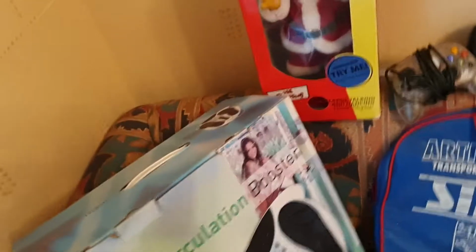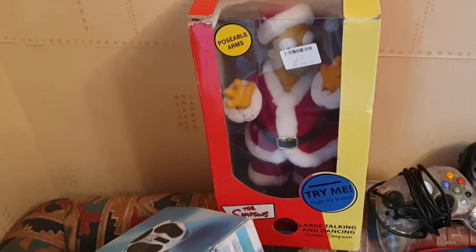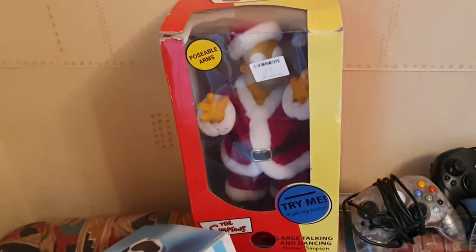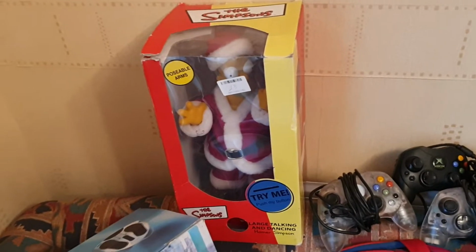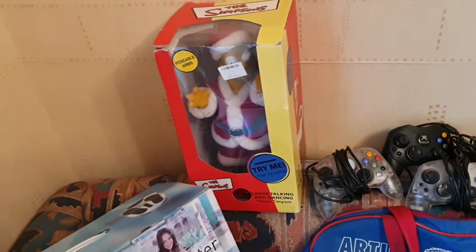Got this from a charity shop. It's a Talking Homer Father Christmas thing. I haven't checked the battery compartment on that actually, but I'm just going to put that away and then wait until closer to Christmas and then stick that on then.